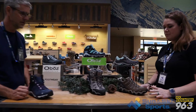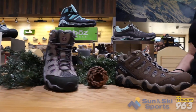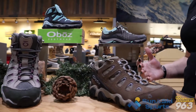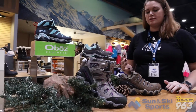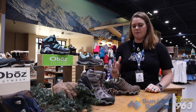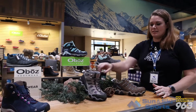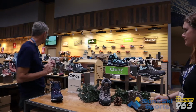So Oboz is a brand out of Montana. They're growing rapidly. They are currently one of my favorite hiking boots. They build really, really sturdy, reliable boots that are good for all entry level on up. The Sawtooth mid and low here are my favorite. The way the sole is built, it helps to bring you back to center if you were to misstep. I really like this. These are my favorite here.